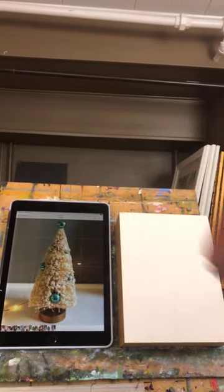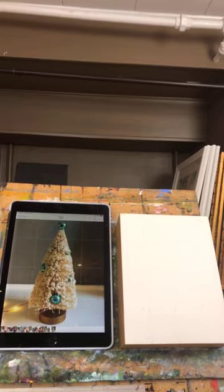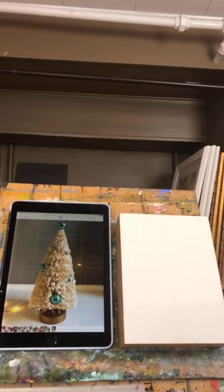Bottle brush. But what's it called? A bottle brush tree? I don't know why I can't remember what it's called. All right. I've been a little lax in taking care of my brushes. They look terrible. I need a studio elf. Help me get ready.